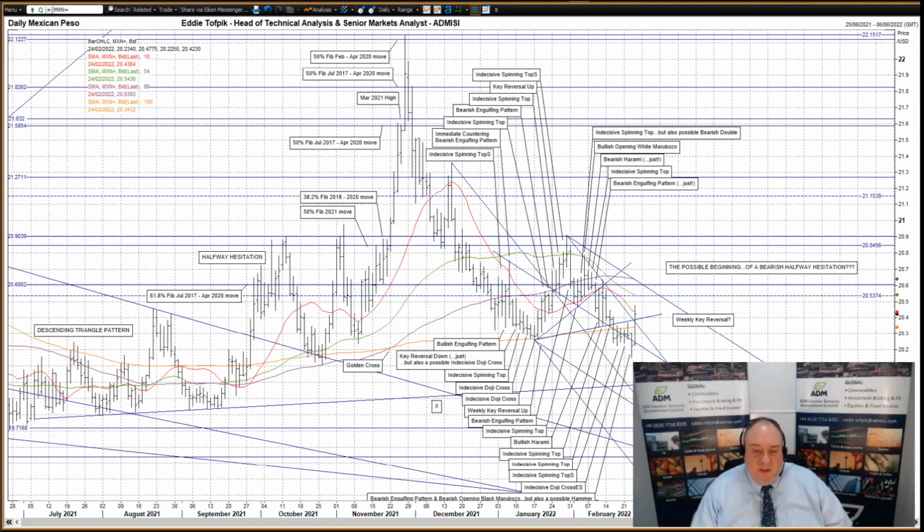US dollar against the Mexican peso. An interesting pattern yesterday, a combined bearish engulfing pattern and bearish opening black Mariposa. Not that hard after the previous two sessions were indecisive doji crosses, yet could also be seen as a possible bull hammer pattern. The market nevertheless ended up once again at the middle time, currently 20.2465 of the recently drawn mid-December 2021 to late January 2022 bearish shift pitchfork.